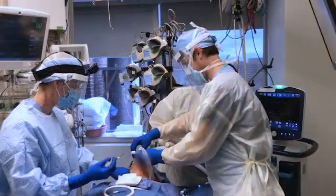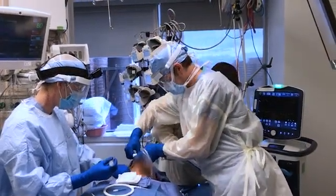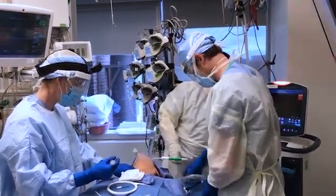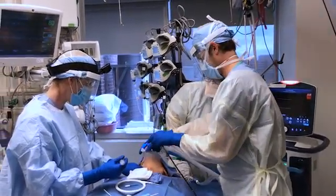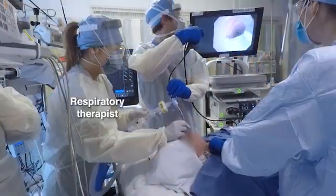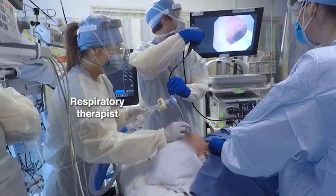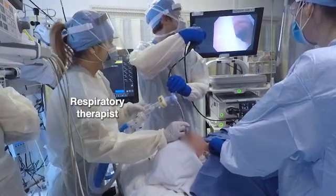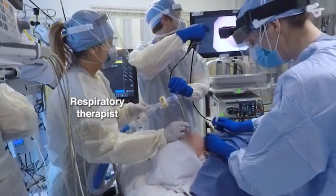The surgeon should be able to comfortably access the patient's neck while standing, so adjust the height of the bed as needed. Make sure that each team member is positioned to carry out the necessary procedures safely, effectively, and efficiently. The respiratory therapist should stand at the head of the patient's bed, where the therapist will have direct control of the airway and access to operating the ventilator.